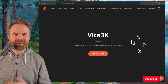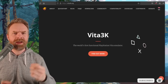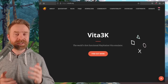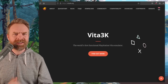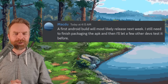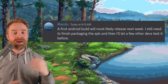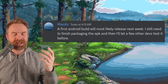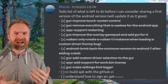Alright, we'll kick things off here talking about PlayStation Vita emulation on Android with Vita3k. I get asked multiple times on a daily basis when this emulator is actually releasing. And I think now we might have a pretty good idea. So the legendary MacDude, the main person behind this Vita3k Android port, says a first Android build will most likely release next week. I still need to finish packaging the APK and then I'll let a few other devs test it before. And here's the updated to-do list before this APK is actually released.